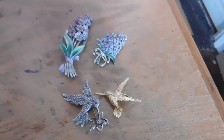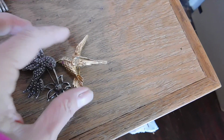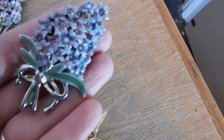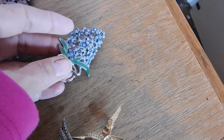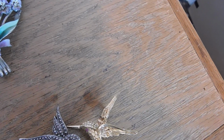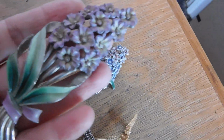Okay, so we sold this grouping of jewelry to one person in Hong Kong, which is kind of fun. These 2 were sold together for $24, little hummingbird brooches. This lilac brooch, I believe this one is not signed. And that one sold for 21. I think I kept the price on that one pretty low because there's a bit of enamel loss. And then this one I mentioned sold for 32.